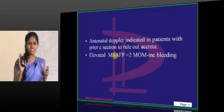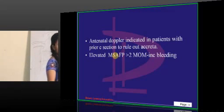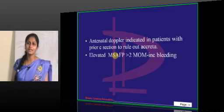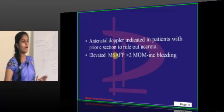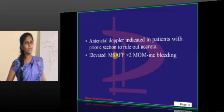Extra-amniotic instillation of ethacridine lactate. That is the best option in a case of IUD with two prior sections. Okay. So now before I put ethacridine lactate, I want to confirm. Why? Because if I put her on ethacridine lactate, once the patient goes into labor, the baby will be out.